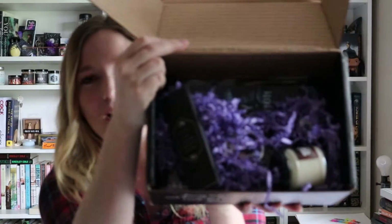So first up in the box, we have all these goodies here. And this says, "Temper us in fire and we grow stronger. When we suffer, we survive," which is from Cassandra Clare. I have no idea. Oh, okay, you push it open. Oh, it's matches. Okay, well that makes sense.